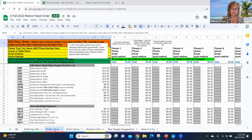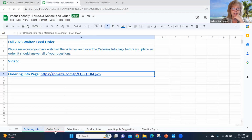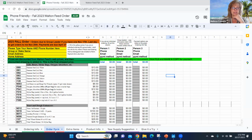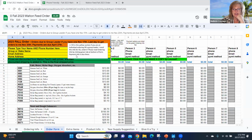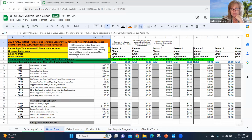now you see our actual spreadsheet. And you'll see the difference. Here's the phone friendly one. It just has 3 little columns and there are no frozen panes. So I'm just going to go back to the regular one. This one actually has 30 columns on it for people who are doing large group orders. It just makes it easy, but this also works great if it's just one person ordering.